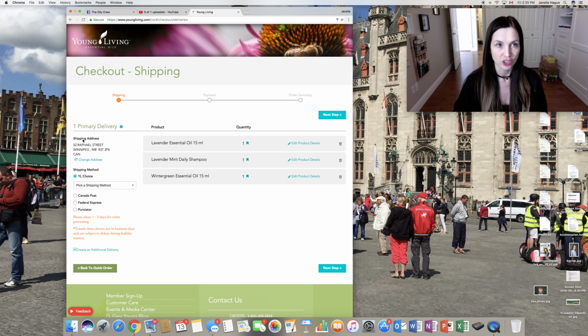You make sure that the shipping address is where you want it to be because you can change it. You choose which shipping method you'd like. I always go for the cheapest one. If you're in a rural community, if you don't have a street address and a house number, you need to pick Canada Post because they're the only ones who will deliver to a box number. You click on Next.